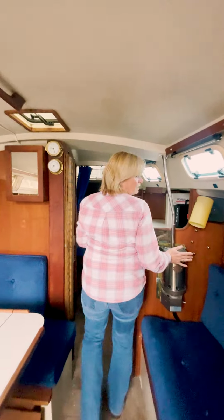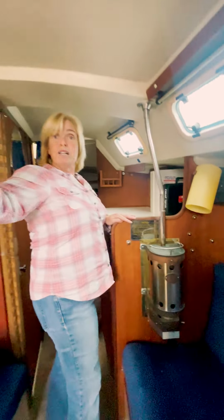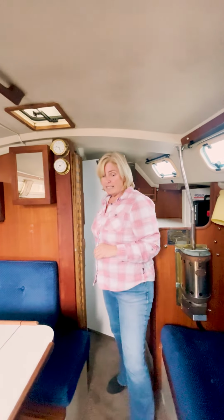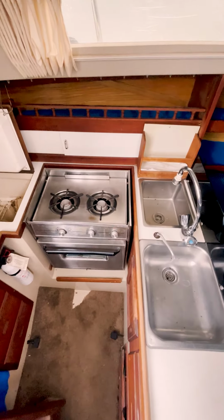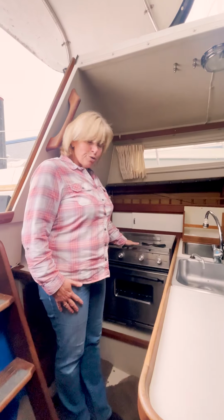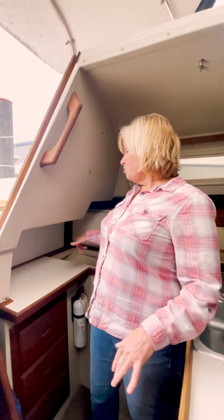She's got a Force 10 propane heater. There is a proper propane tank that's been built in out in the cockpit, and a really decent size head with shower. Great size galley again. 30 feet. Remember, just 30 feet. So she's got double stainless sinks, two burner propane stove and oven, huge ice box.